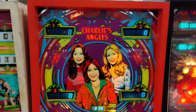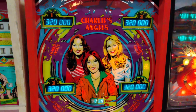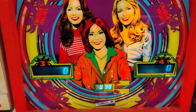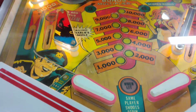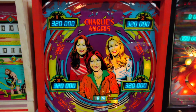And the final solid state game in this particular sequence, Charlie's Angels. This is a System 1 game, a licensed theme, again, from Columbia's property. And you can see the theme is carried out here in the playfield and all the way through the game. Just a nice capturing of the Charlie's Angels theme for fans of the show.